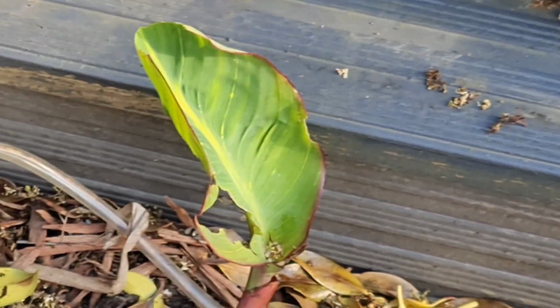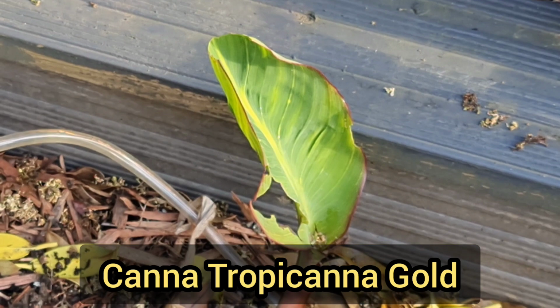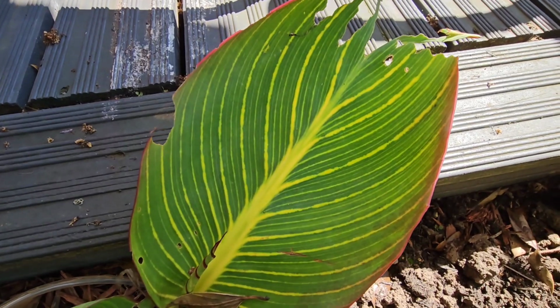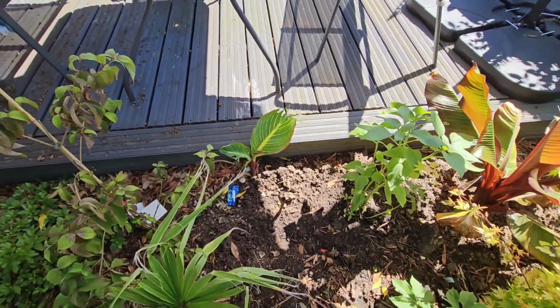In my last video, I did point out how easy it is to worry that your early canna leaf might have cannavirus. You can see now that the second leaf has come out, it's got this wonderful gold streak through it, which is absolutely healthy and nothing wrong with that at all.